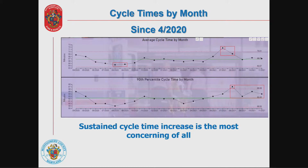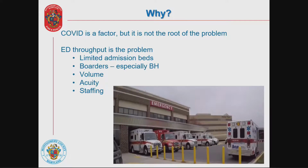So we have to address this at an organizational level and kind of where the rubber meets the road, and that's where you guys come in. People think this is all COVID related. It actually is somewhat of a factor, but it's certainly not the root of the problem. Our COVID admissions have been there continuously, but not at a super high sustained level where they were in like the spring of 2020 and then last winter. They are higher, but it's not a major factor in what we're seeing right now.